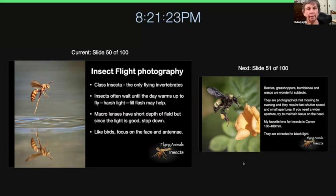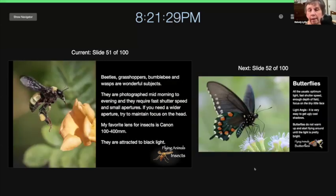Anyway, they're beautiful little insects. They're mean, but they're beautiful. Bees are everywhere. It's one of those multi-shot things. If you have a bee hovering and going in and out of the flower, shoot fast multi-shot, and you'll get one outside the flower. I probably shot 15 or 20 shots in this series to get this. They're all wonderful subjects.